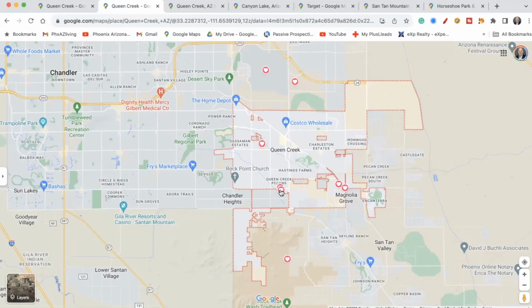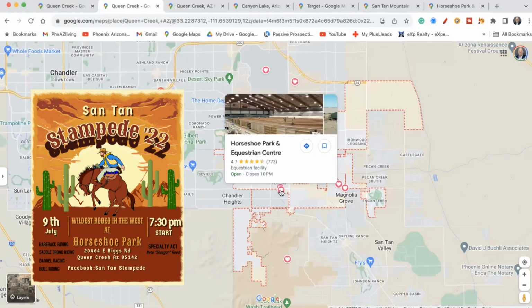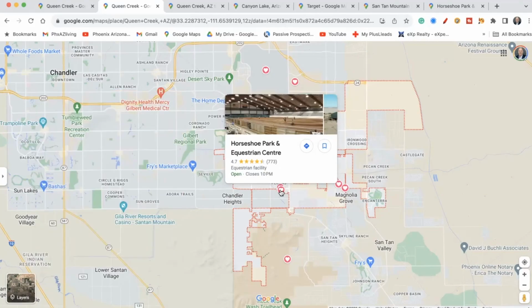Another thing is called the Horseshoe Park and Equestrian Center. If you love horses, they're big in our town. All throughout the Metro Phoenix area, people love their horses. They've got a full-size arena where you can go in and they show horses throughout the year. They have various rodeos, like world championship roping events or various other rodeo events, and they'll have it here at this Horseshoe Park.